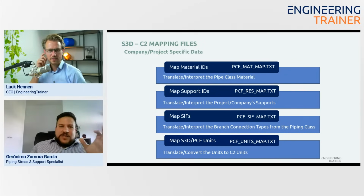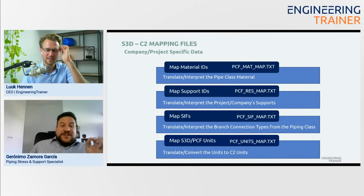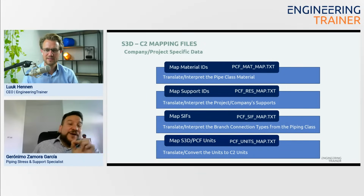SIFs, it's delicate, so you've got to be careful with those. You have the capability to even include the stress intensification factor, like in-plane and out-of-plane. You can tell the program, every time you see this code, you put these values. I think that's actually one of the things I recommend to review.